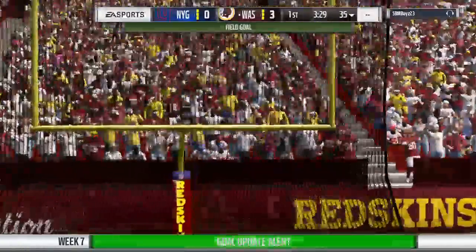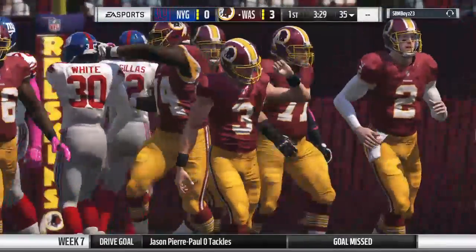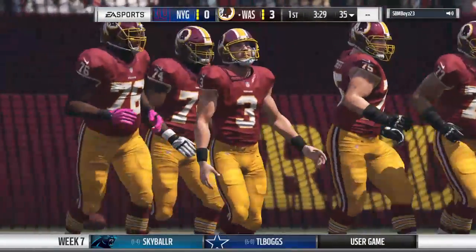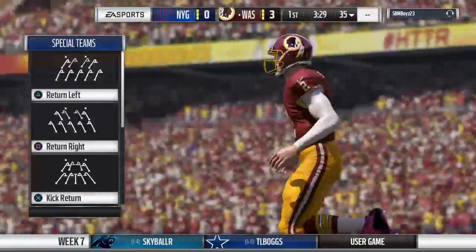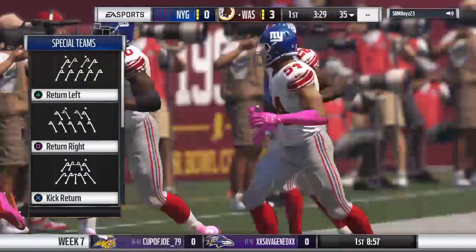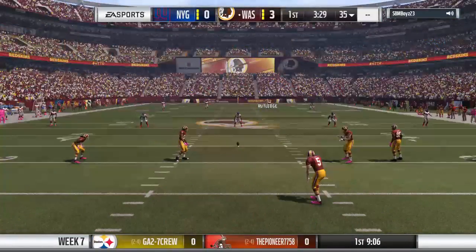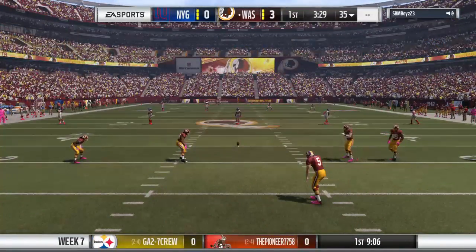And Boswell's kick is good. And it's 3-0 as the Redskins strike first. So the opening drive for them here on their home turf results in a field goal. Now that's the way you want to get things started. Your stadium, your crowd, you've got the ball, put points on the board first, and let everyone start to celebrate.